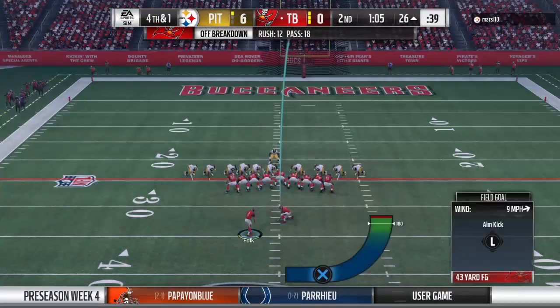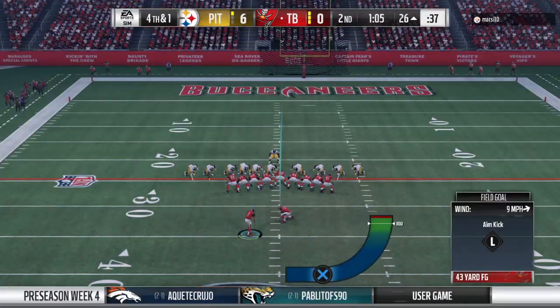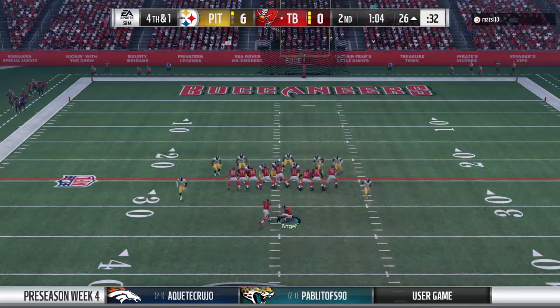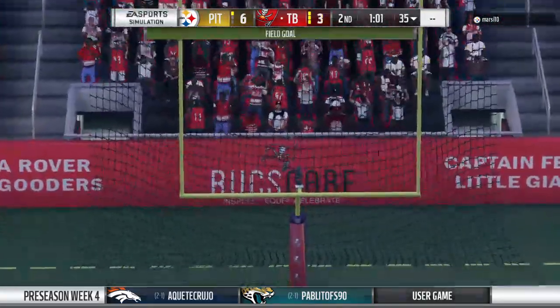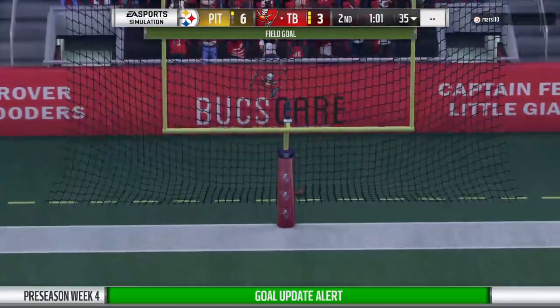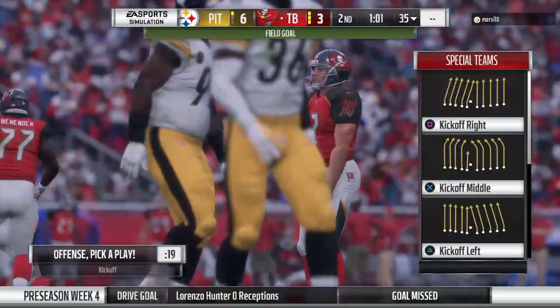Here's Nick Folk now on for the field goal. From the left hash mark, this a 43-yard attempt. And the 11-year veteran bangs it through, and they are on the board, trailing now 6-3.